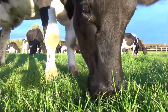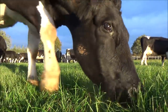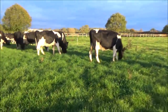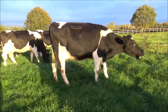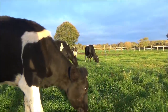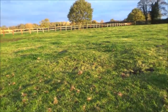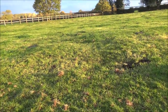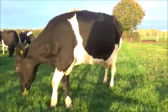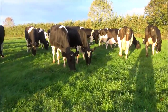Hello! And they're loving this grass, aren't you? Hey, that is a nice mouthful, isn't it? And there's where they were grazing the other day. Look, there's nothing left there. That's what I mean. I'm going to run out of grass on the farm eventually when all this lovely fresh grass is gone. Right, so I'm heading back to the farm now to carry on with all the other jobs.